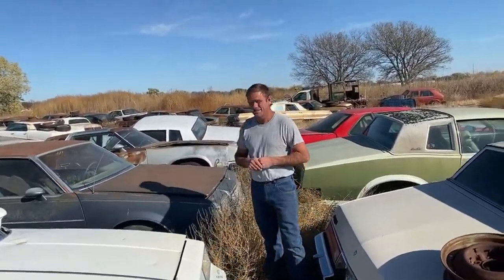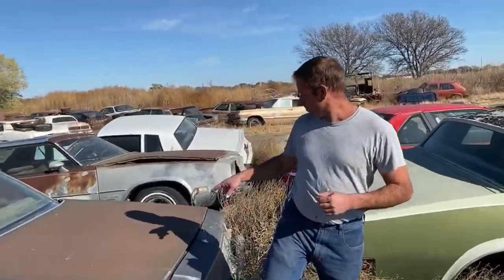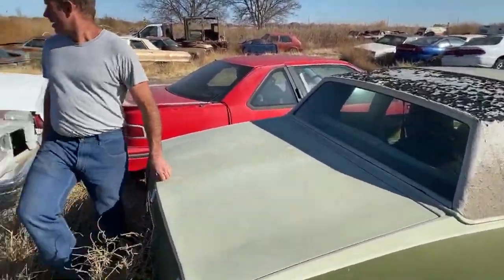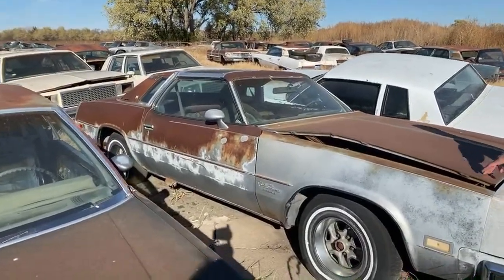Dean says that's a nice insight on the old Cutlass. Yeah, it wasn't a bad car. Another Regal, I think this is an 84. 78 Grand Prix. You're gonna make them all dizzy, pointing all these things out. Mixed in here, 76 Cutlass.